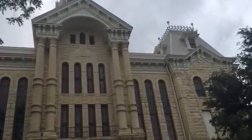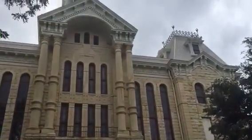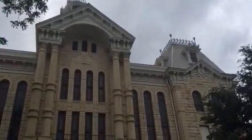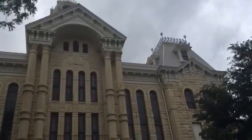We're going to get a closer up view of it in a minute. I want to take y'all inside so bad. It's beautiful inside. I've been in it before, but I don't know about their policy on filming, because it is a courthouse, you know? So probably not. But we can sit here and we can appreciate it.